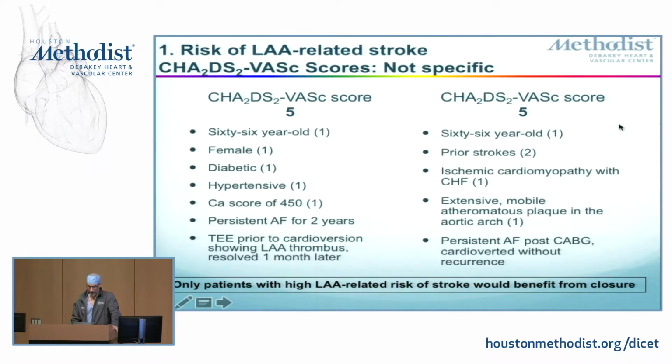Now, this patient has a high risk of stroke, but is it driven by atrial fibrillation? No, AFib was an anecdote. Is it driven by the appendage? No, we know there's plaque in the aorta. So closing the appendage of this patient, even though the CHA2DS2-VASc score was 5, would probably be meaningless.